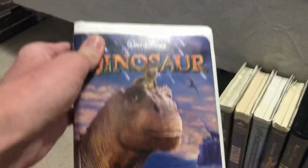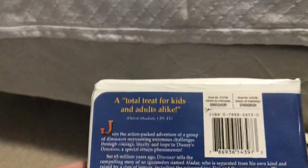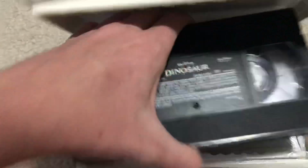So here's the tape of Cinderella. Next tape we have here is a dinosaur, MTHX, for the spine, Hagrid's. Total Treat for Kids and Adults Alike by David Shannon of CBS TV. Tape and ink label. Print date is December 13, 2000. This is actually an early printing. This is actually a 2001 VHS. Okay. This is a dinosaur.